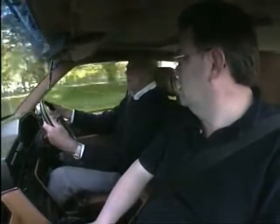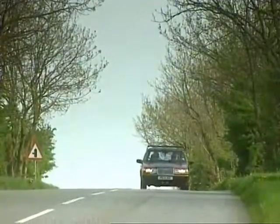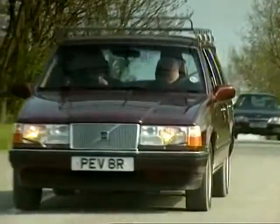You don't want to come back with chipped, broken things or woodworm furniture. It's absolutely essential to spend some considerable time at the viewing.